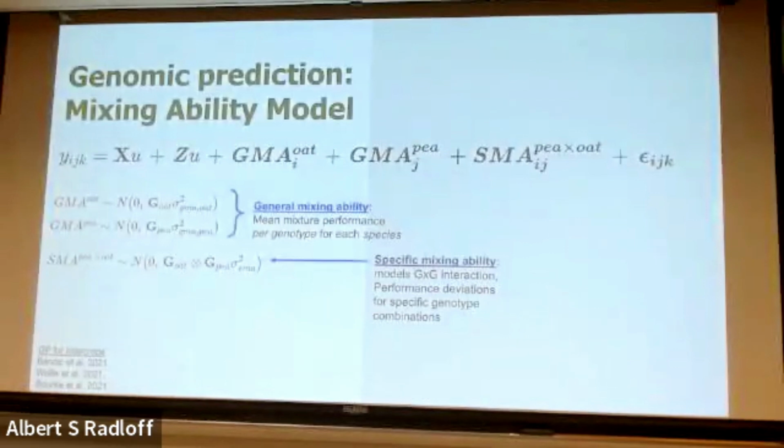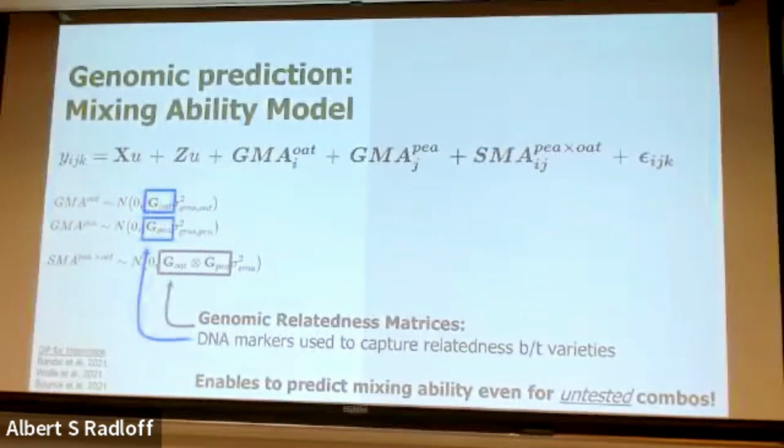And this is just meant to show that the statistical machinery is there. So here's your general and specific mixing ability model again. These are basically random effects for the main effects for oats and peas, respectively. And we can basically just genotype them and connect the plots with genomic relationships for oats, genomic relationships for peas, and at least the most straightforward first way to predict the genome by genome combinations is just a Kronecker product of the 2 matrices. So this is really just to show that the statistical machinery allows me to do this. Whether or not it is accurately predictable or not is a very big and important question. So what I want to do is start generating some empirical data.